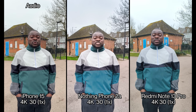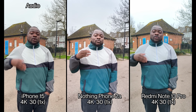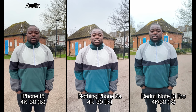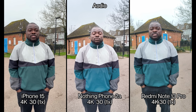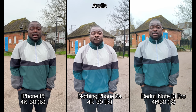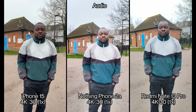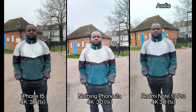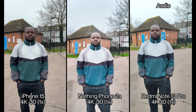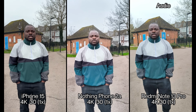We are now on the 4K UHD 30 frames per second video recorder mode on the rear main camera sensors on the Nothing Phone 2A, the iPhone 15 and the Redmi Note 13 Pro. I'm just seeing how the image quality is like with me in the frame as the subject. It's going to do a slow walk. Stop.